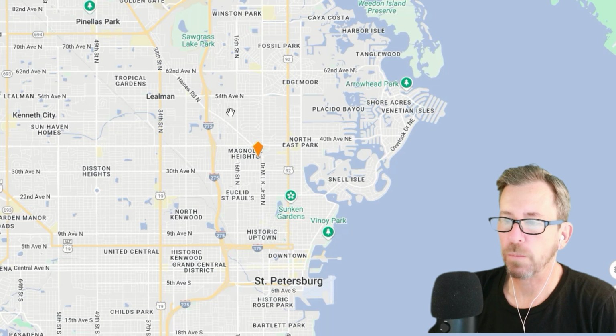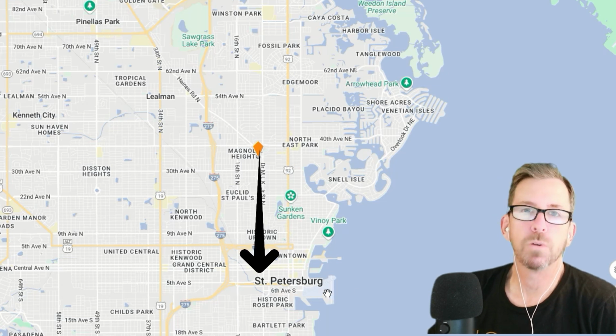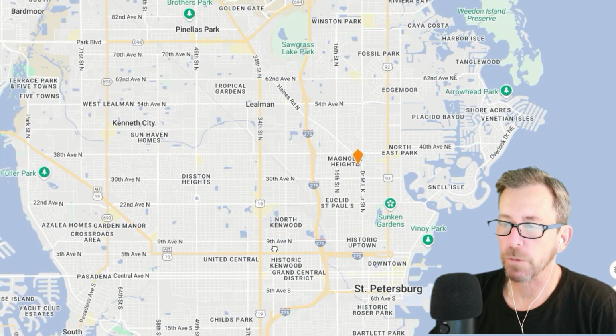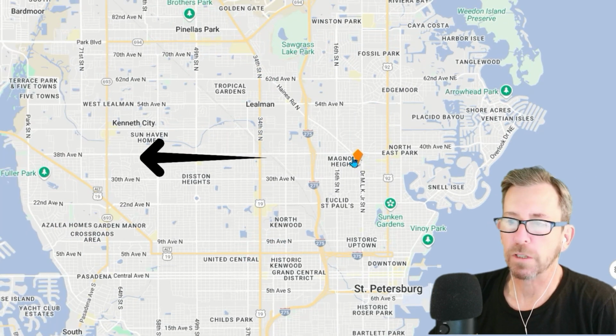So as we zoom out a little bit, again, you can see our first house, Harris Park, was here. Magnolia Heights is even a little bit closer to downtown. So you're just out to 4th Street, basically, and a straight shot into downtown. 12, 14 minutes, you're right in the center of downtown, and get to the waterfront pretty quickly from there.